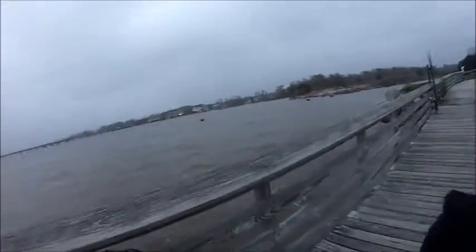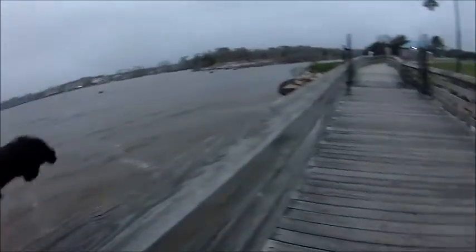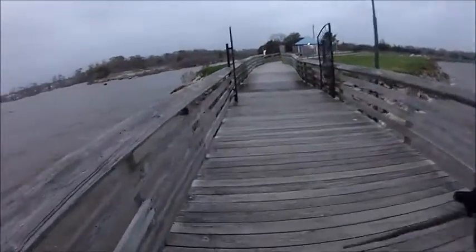This area is the Mandeville side. In case y'all don't know what side this is, this is the Mandeville side.